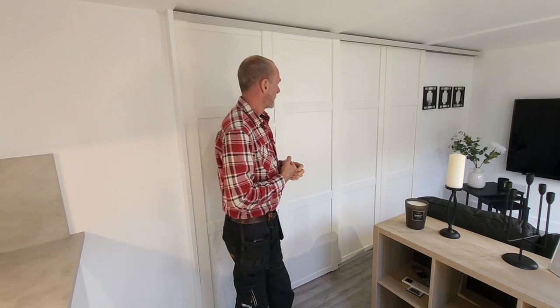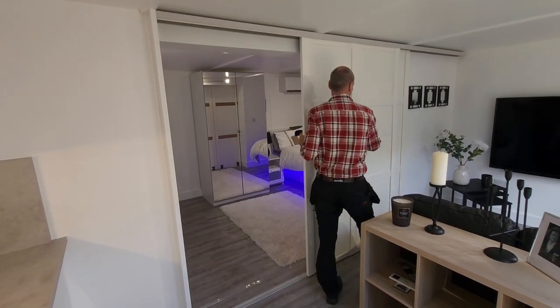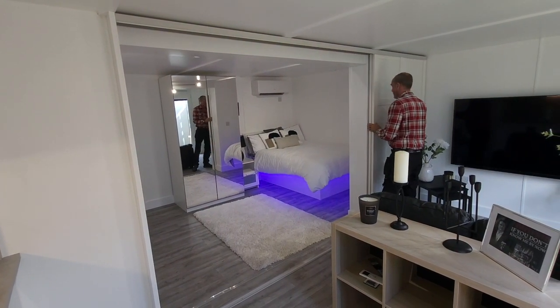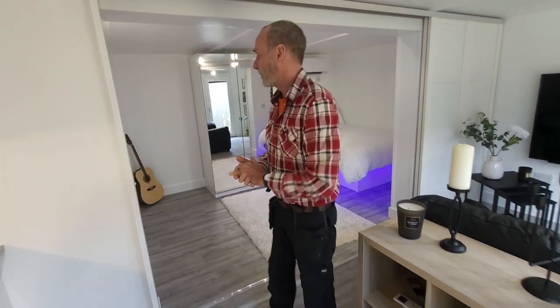You know, we can partition the studio off, and this is one of the ways. And they just fold away as though they don't exist. Yeah. So that's them gone. Yeah. And so we're back to open plan again.